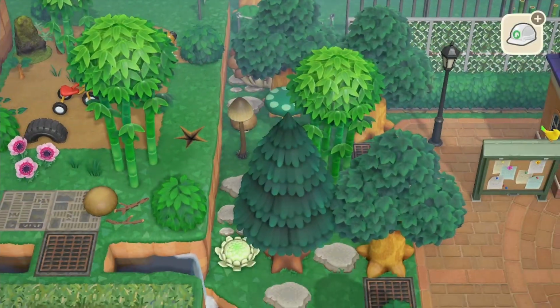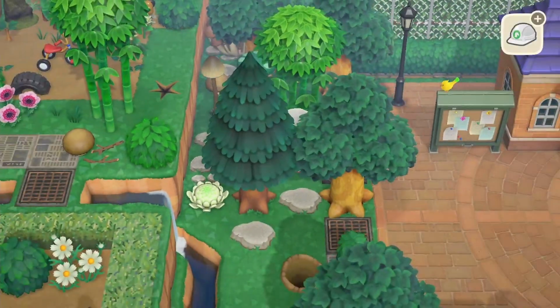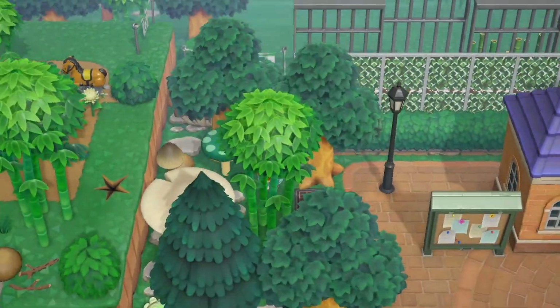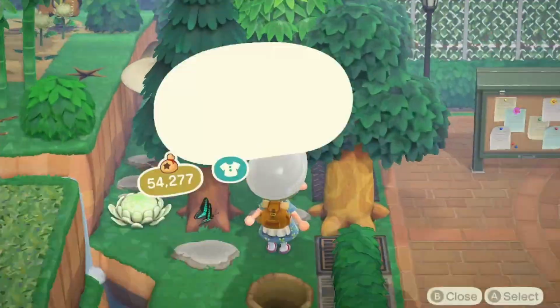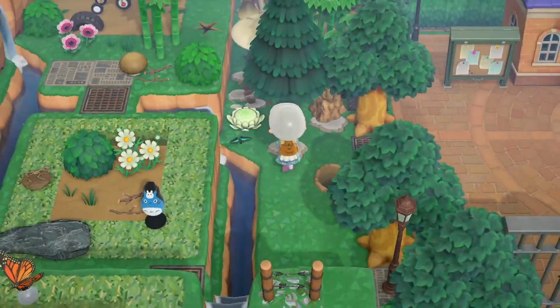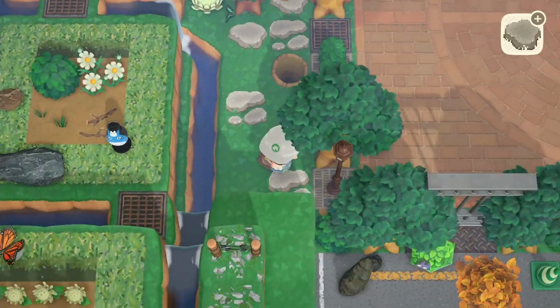Whereas this area, I did think about it. I've made a bunch of mushroom items, which are my fave in the whole game. And even the Mario mushroom items I feel can work very well in this kind of space, especially the nice green one, maybe not the red one so much. But yeah, just adding bits and pieces here just to fill the space.